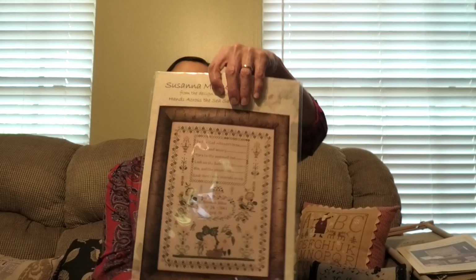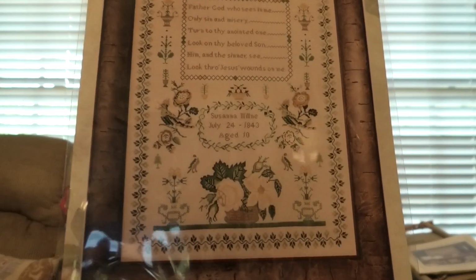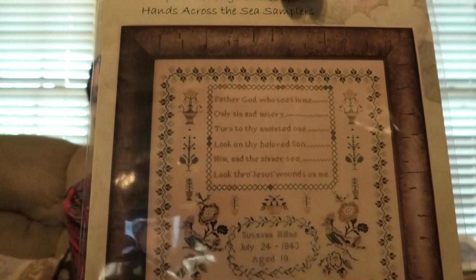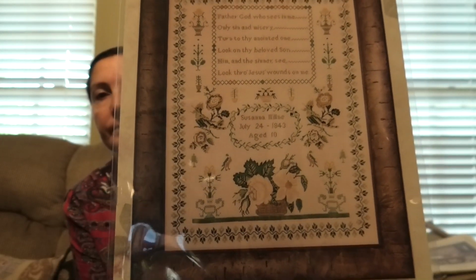I have, let's see, new charts. I can't believe I bought this, but I did. This is magnificent. Susanna Milne of Hands Across the Sea Samplers. The photograph does not do this justice. This sampler is unbelievable.